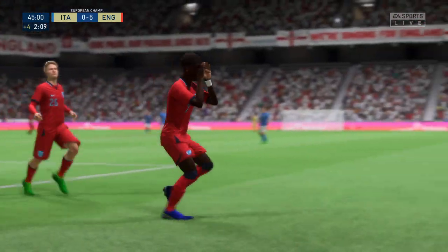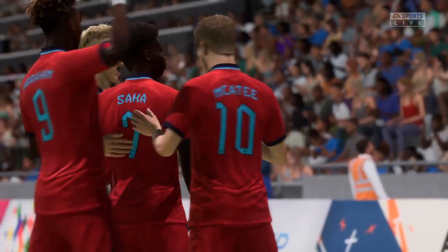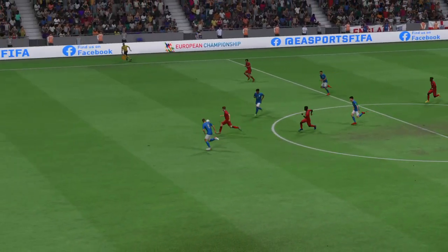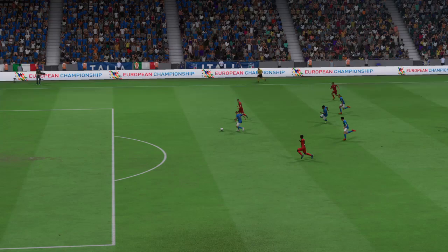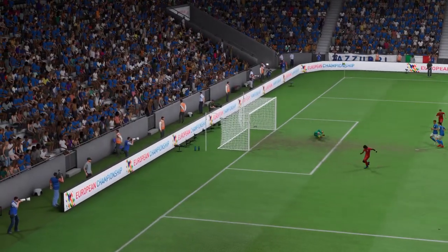Goals, no let up here. Well, let's see this again. This is counter-attacking football at its very best, and Saka couldn't hit this any better. What a great finish this is.